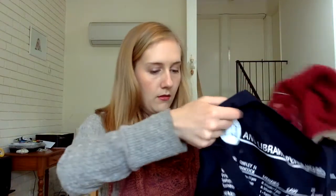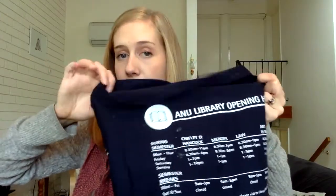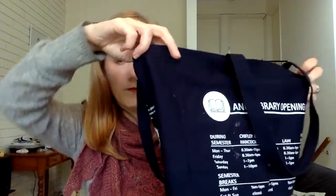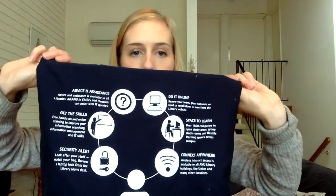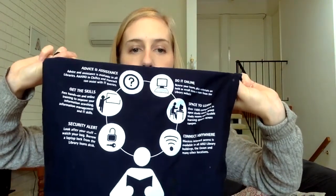And the project bag I'm keeping this in is my ANU Library opening hours bag. Very attractive. For all, it's a bit dirty, for all of your project needs. And on the back, we have a handy list of what you can get at the library. Sorry, I don't have any proper project bags, but that's fine. I don't mind that at all.